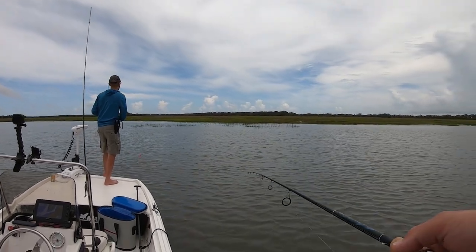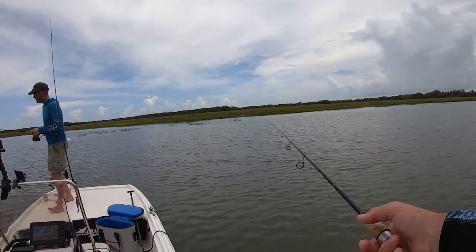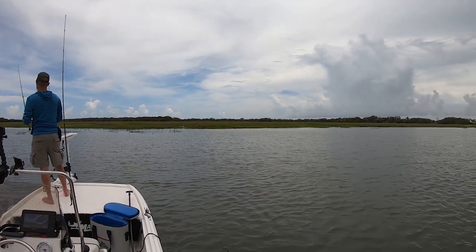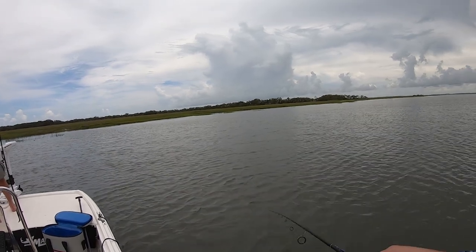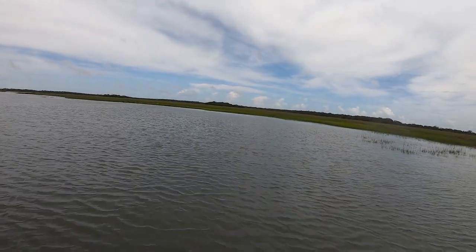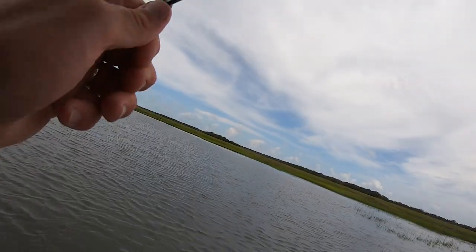I'm gonna throw some topwater and see if they'll wake up with it. If they don't want this thing, then. There it is. Oh, missed it. That was a good one too. There he is. Now he got it.